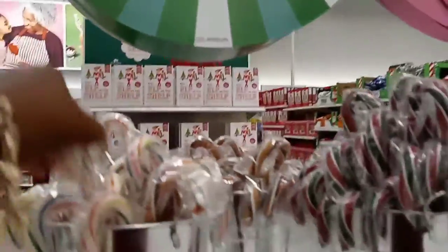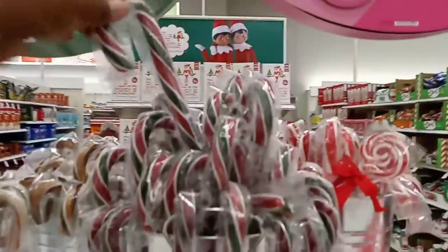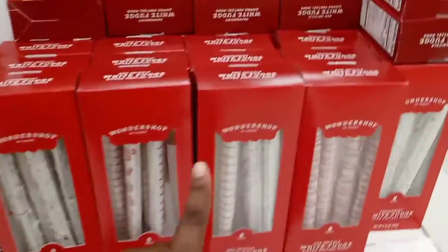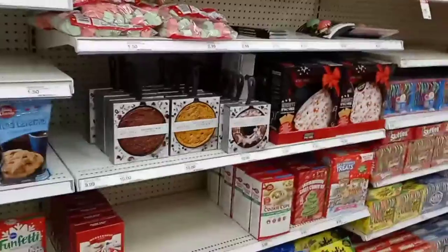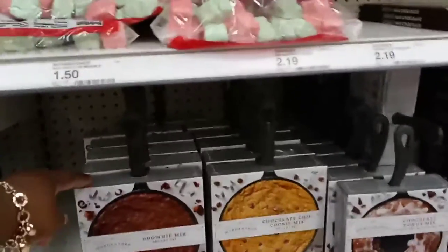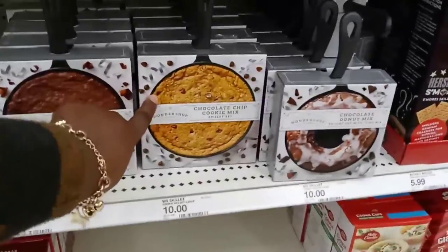Look at the large candy canes. This is the kids' favorite. And mine's too, I should say. I'm trying to blame it on the kids. Oh, they have the white fudge covered pretzels. Oh, look at the gift set. Look at this skillet with the brownie, the chocolate chip cookie.